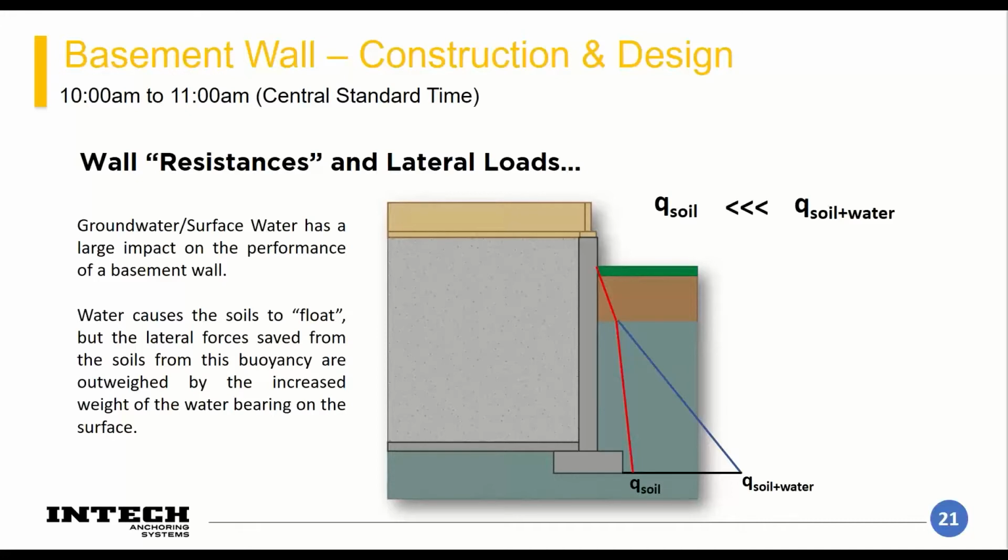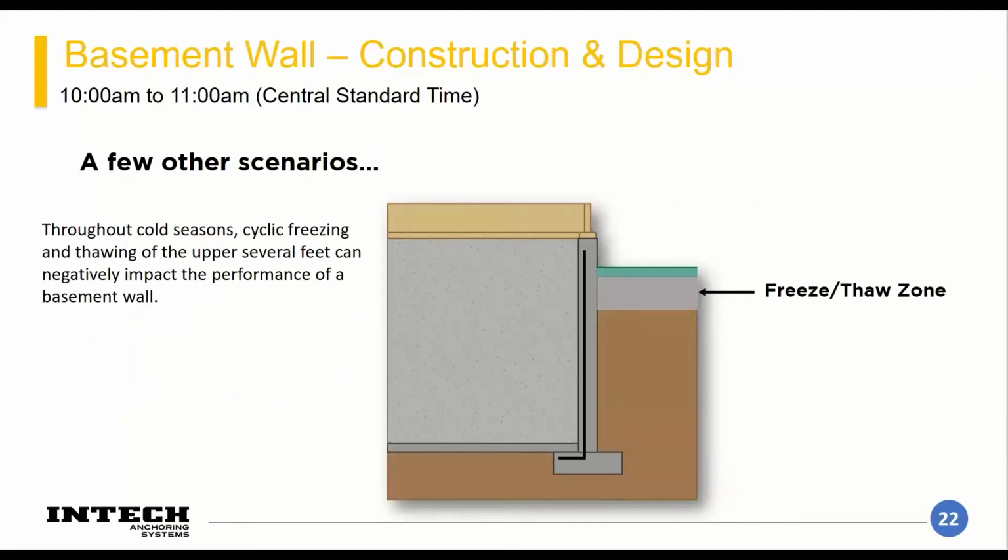So you might say, okay, well, that makes it better to have water behind the wall because it's making the soil lighter. But typically, the decrease in that lateral soil weight is outweighed by the increase in the water pressure. So you might lose 20 pounds per cubic foot in the weight of your soil, but you're going to gain 60 pounds per cubic foot from the water. So this is really important. You don't want to have water impounded on your wall, or you need to add extra reinforcing into your wall to account for it if you have a constant high water table.